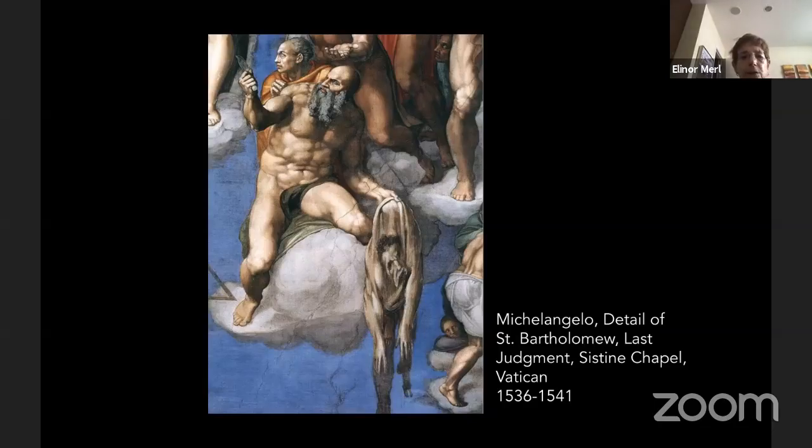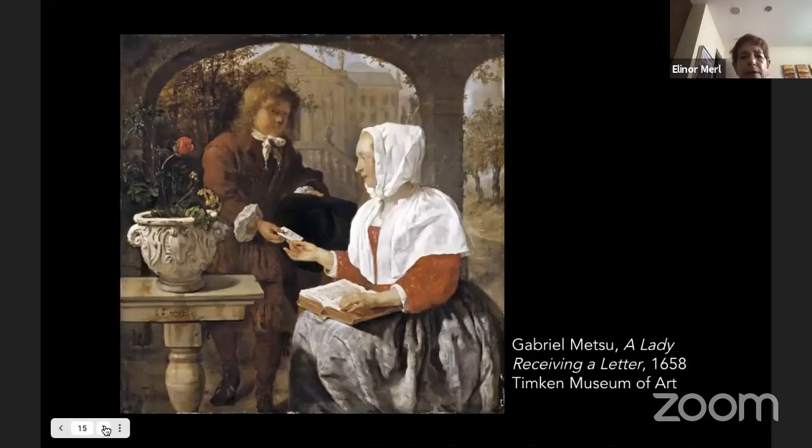So let's stay in the Netherlands a bit longer and take a look at a work by Gabriel Metsu on a topic that was near and dear to the hearts of the Netherlandish people, letter writing. Writing letters became fashionable in Europe in the 17th century after the establishment of a postal system. In the Dutch Republic, education was strongly emphasized, and the population was quite literate at an earlier date than other European countries. As such, they developed the first system of mail.